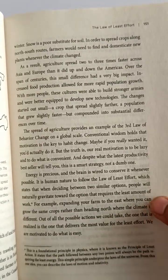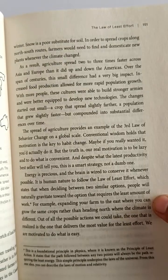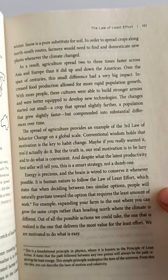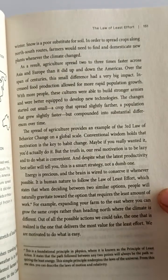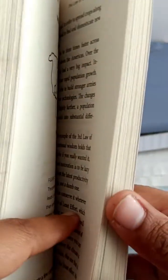This is a foundational principle in physics, where it is known as the principle of least action. The path followed between any two points will always be the path requiring the least energy. This simple principle underpins the laws of the universe. From this one idea, you can describe the laws of motion and relativity.